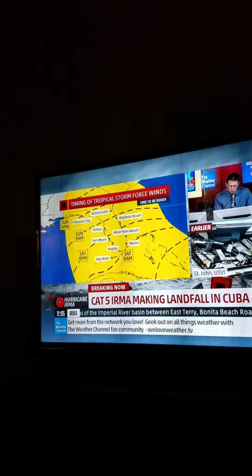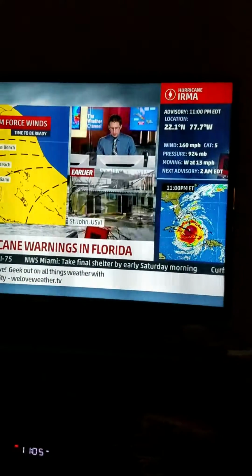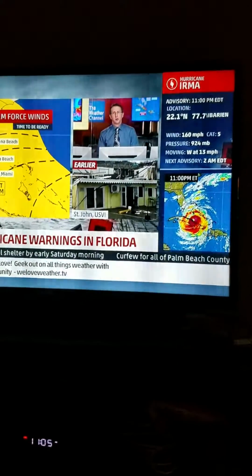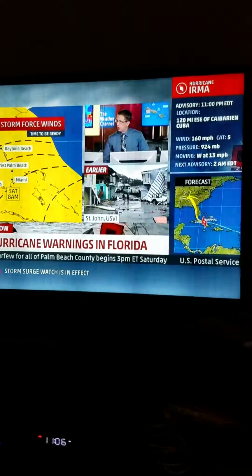And then when you get farther north, say in the Orlando area, you're talking maybe as early as late tomorrow night or early Sunday when the winds of tropical storm force could arrive. This is going to be not just a coastal event. This is going to be an inland event as well. And then as we get into Sunday morning, that's when things could start to really go downhill in northern Florida.